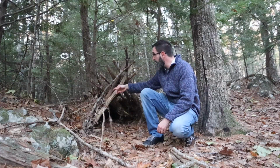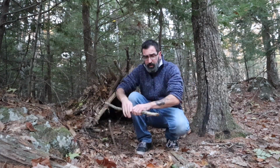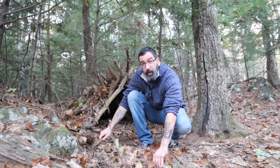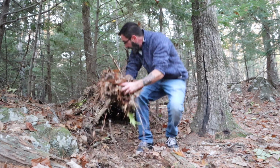You know what? While I'm here, I'm just gonna throw a few more piles of leaves. Bam, you got your A-frame shelter again. Practically in seconds, you're gonna be able to get this shelter back up and running. So cool that it didn't collapse, right? I mean, this is extremely basic.